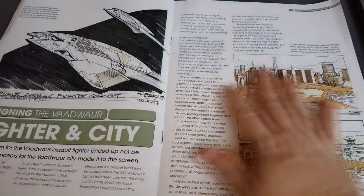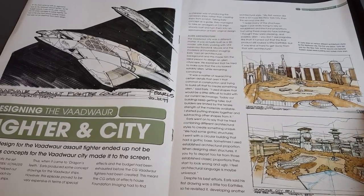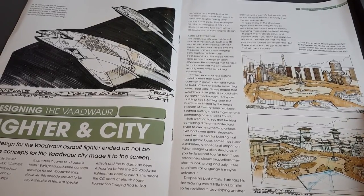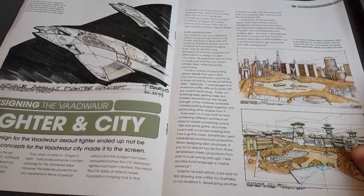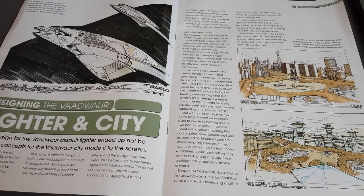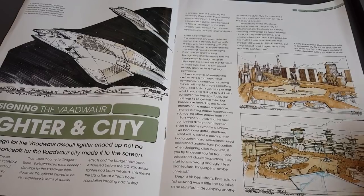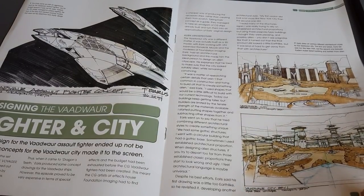But again, feel free to pause and read if you haven't got the magazine or you're not choosing to. But I won't spoil it, so you can fast forward over these. Here we have designing the Vaadwaur fighter and city, no less. Tim Earle's design for the Vaadwaur, I can't even talk today, or read, no less. The assault fighter ended up not to be used, but his concepts for the Vaadwaur city made it on screen. Do you know, I do dig the fighter concept, in all fairness, and we've seen some of Tim Earle's work in the collection already.